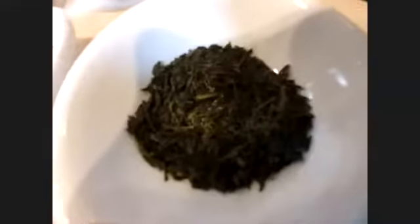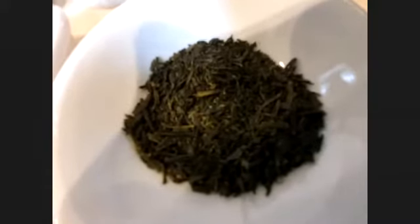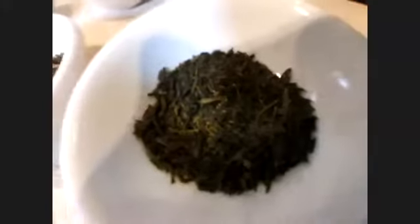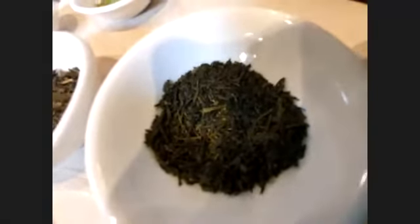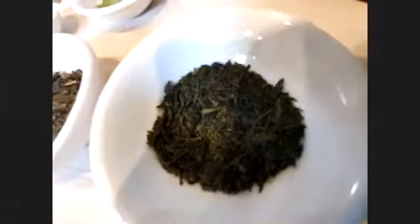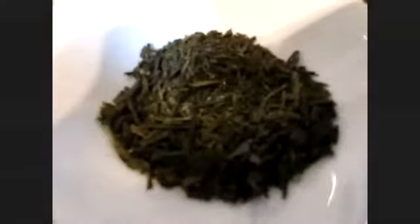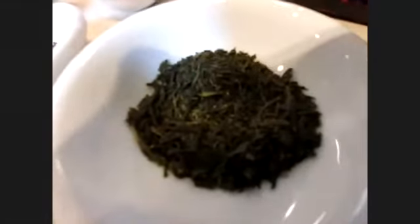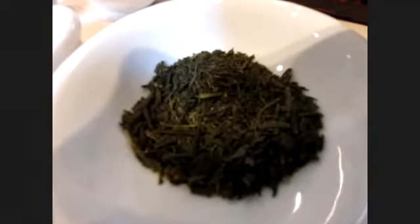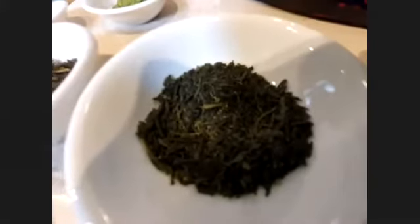So if you see anything that has a label sencha on it, then it means they've been processed the Japanese way, which is steamed, not oven dried or sun dried or pan fry dried. So it's steamed, yeah. And steaming tends to lock in the freshness and the greenness. Hence, Japanese greens tend to have a more vegetal type flavor.